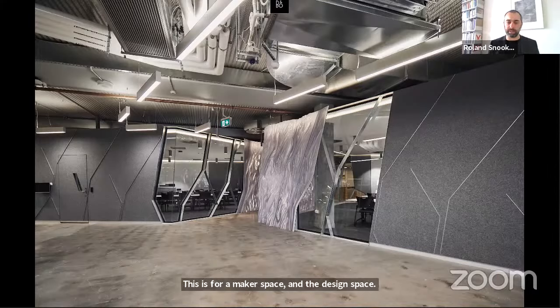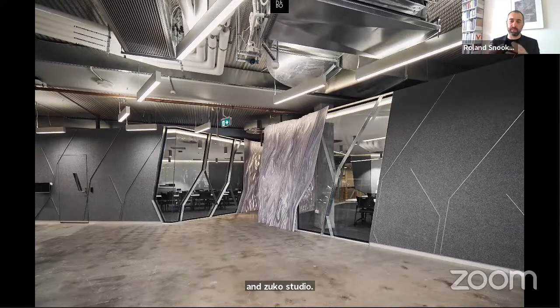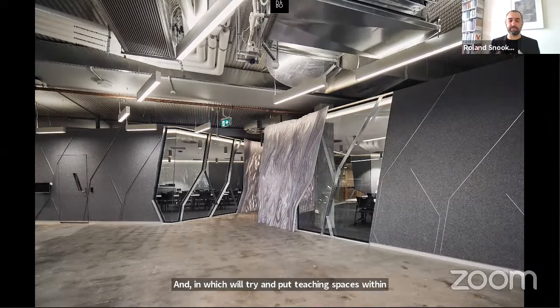It's part of a larger collaboration with PMA and Zilka Studio, in which we were trying to put teaching spaces within making spaces and look at their adjacency to fabrication spaces. And there's a pedagogical aim here to try and blur the relationship between design, making, and fabrication.